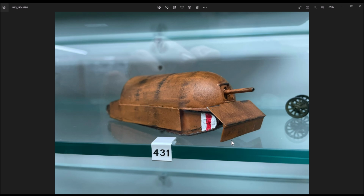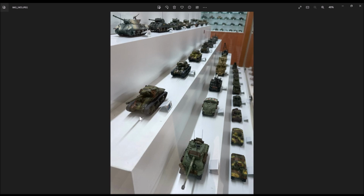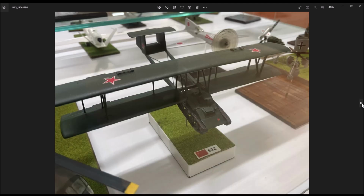Is that even a? It must be a kit, I imagine, but it could be scratch built out of Blue Peter stuff. God knows what, really. And again, just have another look around some of the more stuff that you will recognise and stuff that you'll think, what the hell is that?